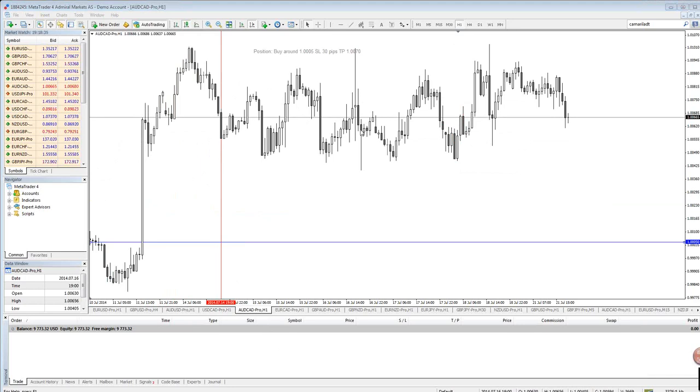This was the biggest pullback. It came within 30 pips of our buffer, and of course I cannot take that into account. I was waiting for a bigger retracement.